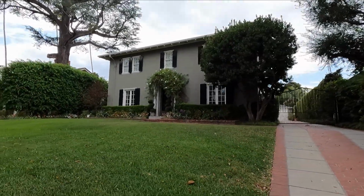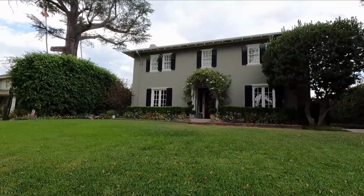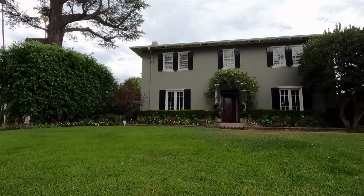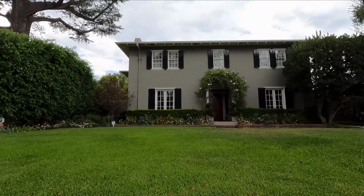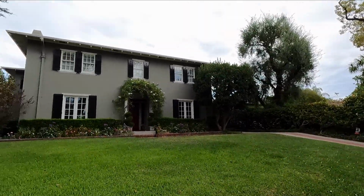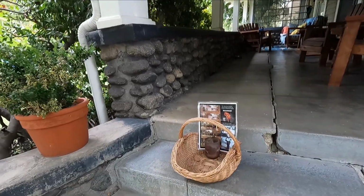Not sure if they used interiors here or not, but nothing like South Pasadena, where at least 80% or more of the homes were used in some sort of TV show or film. Look at that, Jim Carrey right there. Liar Liar house. These people leave out pumpkins.